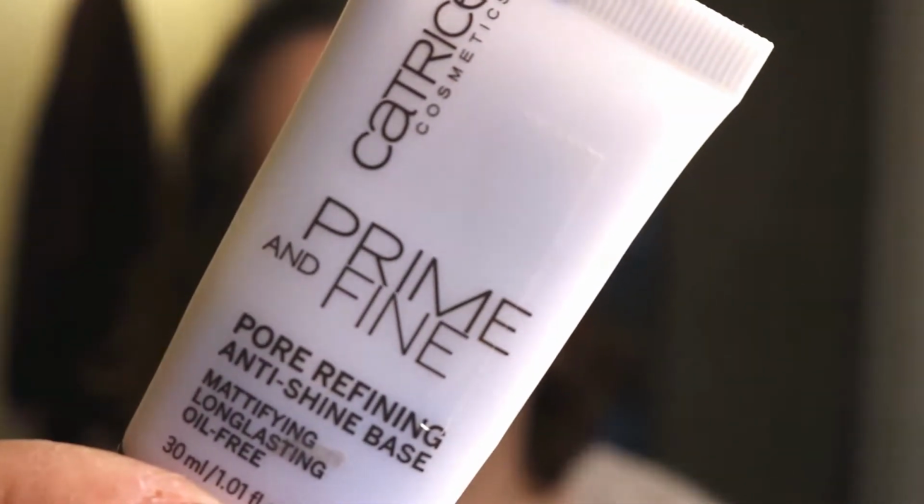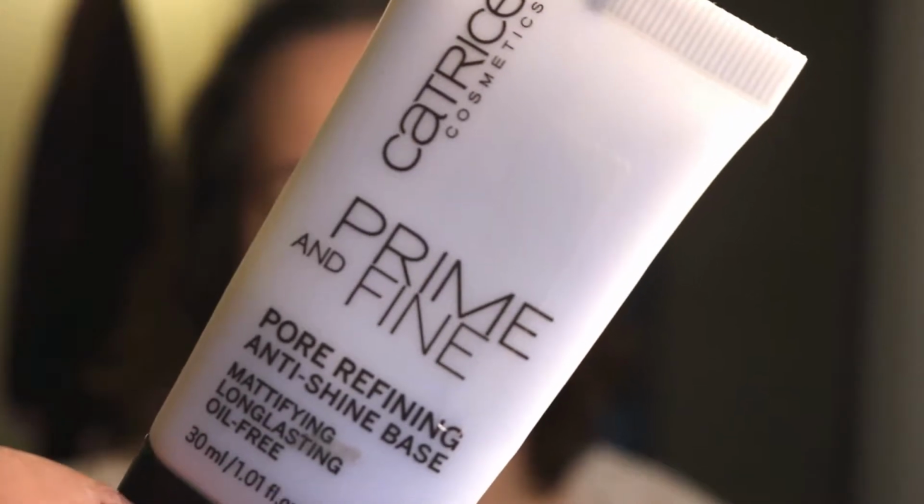So without further ado, let's get started. To start out this look, I will be using the Catrice Prime and Fine Pore Refining Anti-Shine Primer Base. Now I normally put this on and let it sink in while I'm getting dressed, but for the sake of this video, I'm just putting it on and going on to the next step.